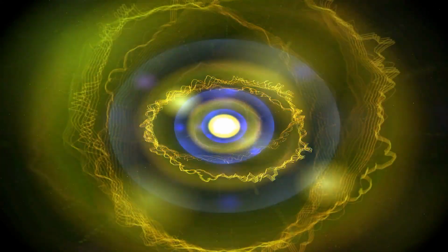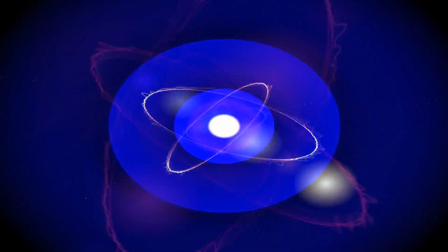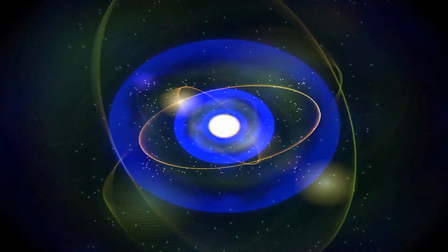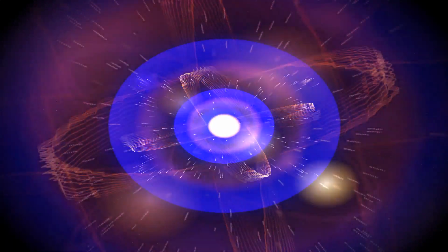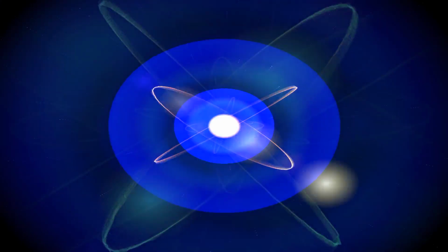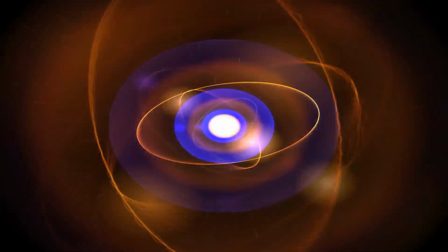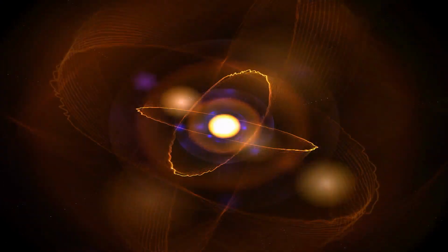Man, this is getting really interesting. I'm already hooked, and we're just getting started. This TRAPPIST-1 system seems like it has a lot more to offer than just the possibility of alien neighbors. Oh, yeah. You're absolutely right. Each of these 7 planets possesses unique characteristics, offering scientists this sort of cosmic laboratory where they can compare and contrast different planetary environments.